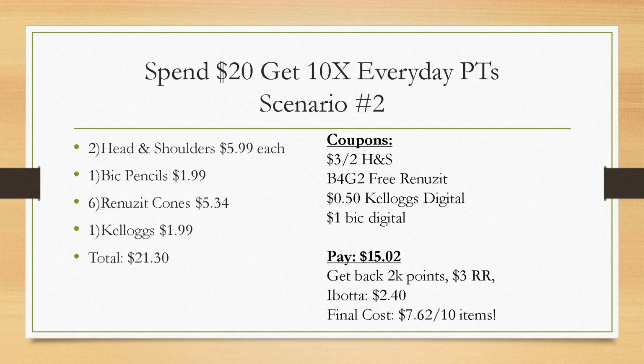For this particular scenario, you can use like 1, 5, 6. You could use up to 6 because a lot of the Renuzit Cones don't have any coupon attaching to them. And the Head and Shoulders, it's a $3 off of 2, so that's 1 coupon attaching to 1 item. So the other item would be free, so you wouldn't have to worry about that.